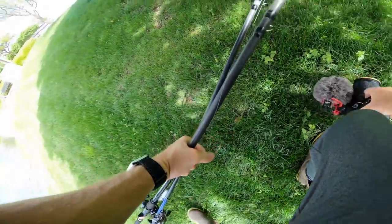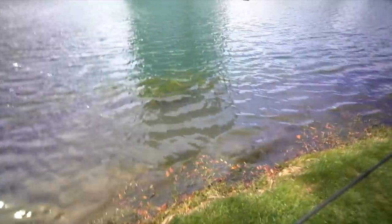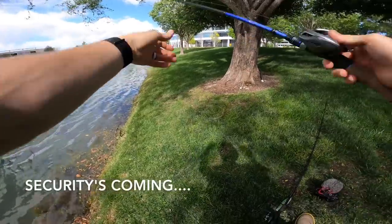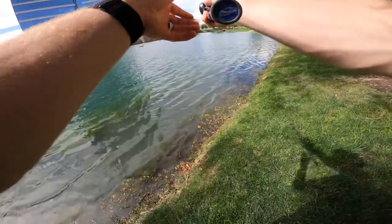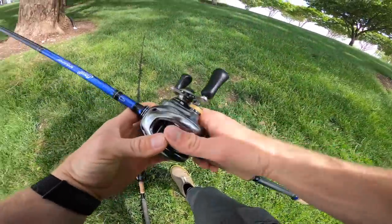All right. Let's see what else we got down here on the bank. Starting to get real windy. These fish are going to be harder to see. Oh, speaking of, there's one right there. Uh-oh. Well, I got one right here. Let's see if I can snag him real quick. That one's showing no interest.